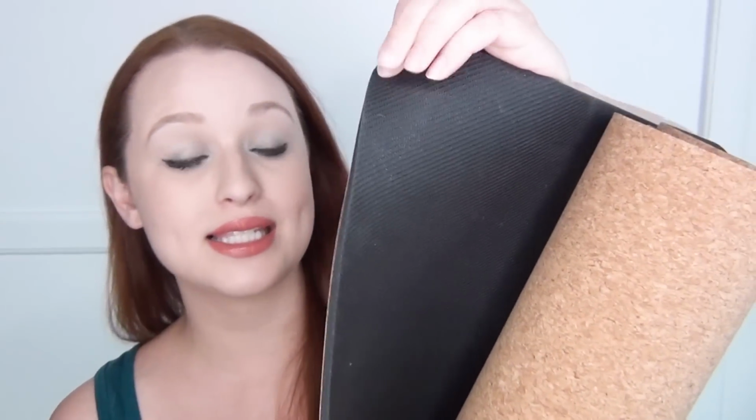Now, as far as sweat goes, this is really easy to clean. I just kind of toss it in my bathtub with some Dr. Bronner's soap. You can use any kind of mild soap or cleanser that you want. The bottom side is grippy and sticky, and it's gonna stick to the floor, which is really nice.